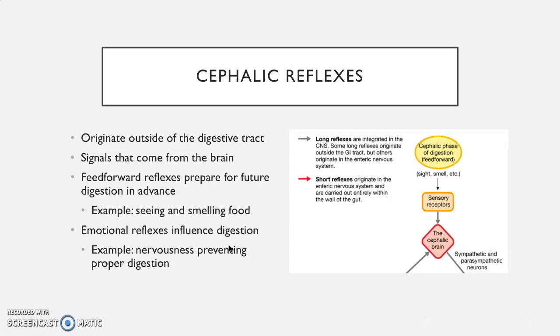So, for example, everyone knows what that feels like when you are at the restaurant awaiting food and you can smell the food coming and see it coming, and you are actually having a physiological response when that is occurring. Cephalic reflexes can also include emotional reflexes, which have an influence on digestion as well. So, for example, if one is nervous or anxious, this could prevent proper digestion, or things like butterflies in the stomach when one is nervous can be an example of that as well.